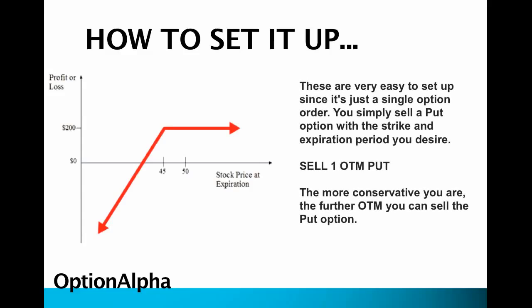So how do we set this up? These are very easy to set up actually. It's just a single leg option. So you simply go into your broker platform and you initiate an order to sell a put to open. You sell it right at the strike price and the expiration period that you desire.